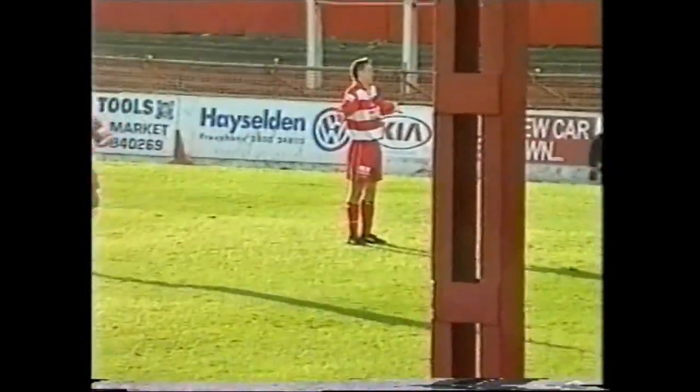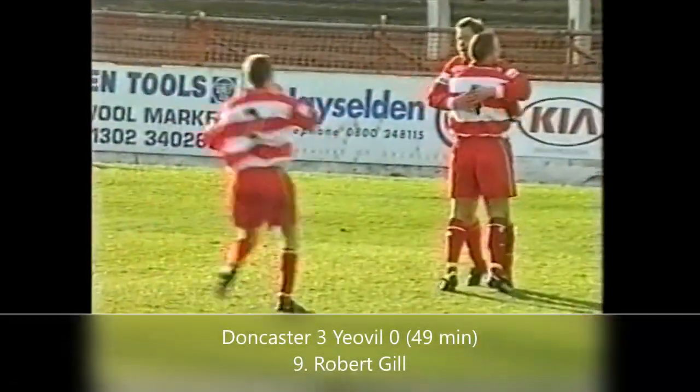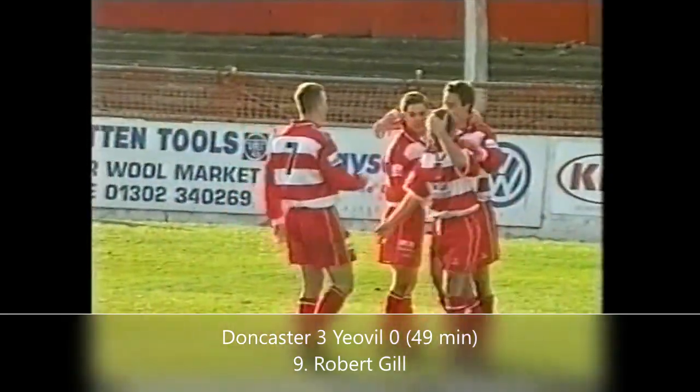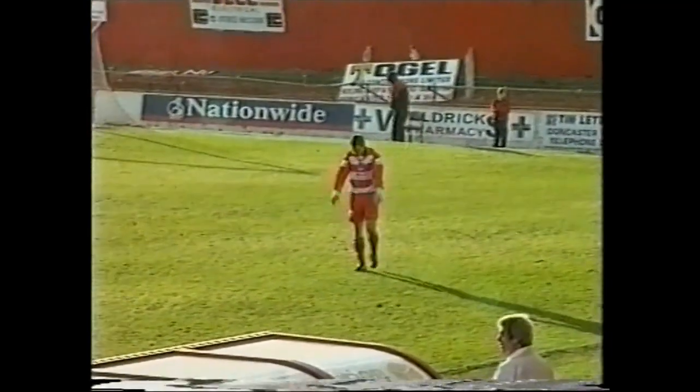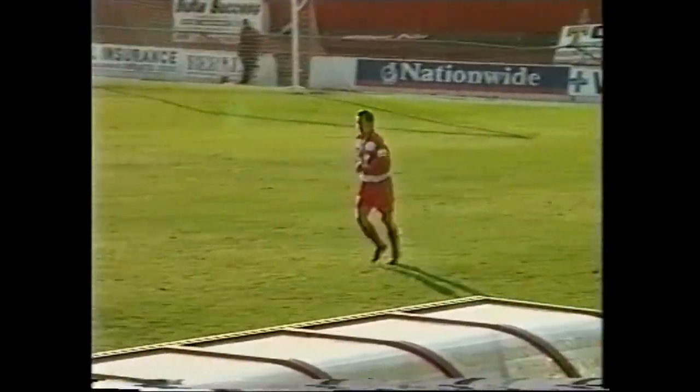Well, Robert Gill, didn't he do well there? He'd got support all the way through. He got a little bit of luck at the bounce of the ball, but certainly he took it extremely well. And the youngster will feel absolutely on top of cloud nine at the moment. Robert Gill for Rovers, third goal, 49 minutes. It's Rovers 3, Yeovil 0.